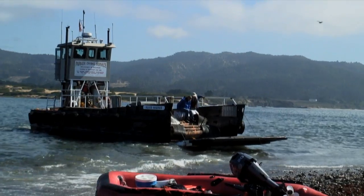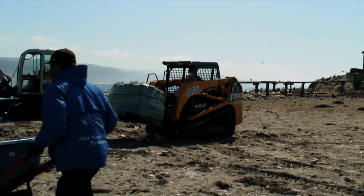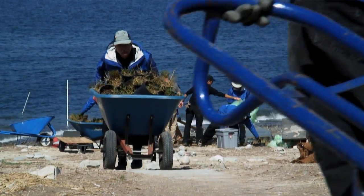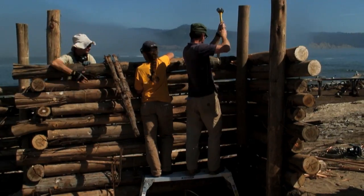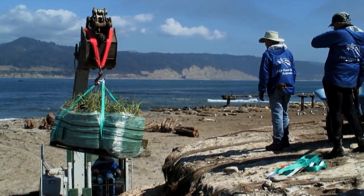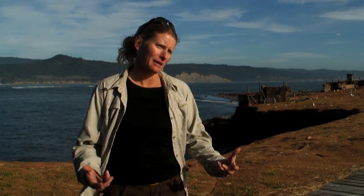Pretty big challenge to improve the habitat for this injured species, the Rhinoceros Auklet. We wanted to approach it in a way that this is going to outlast us, so we needed to think big. With the help of California State Parks, we identified a group of architects, designers, artists, together with students and a lot of volunteers, to come together and work on the solution to solving this damaged habitat problem.